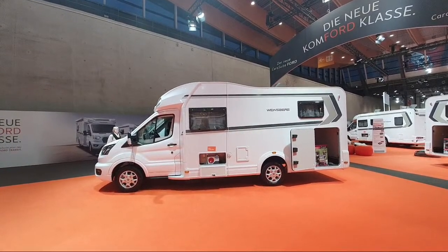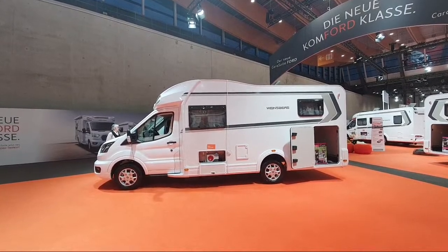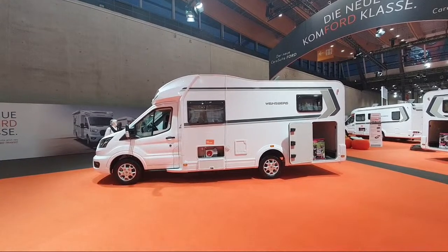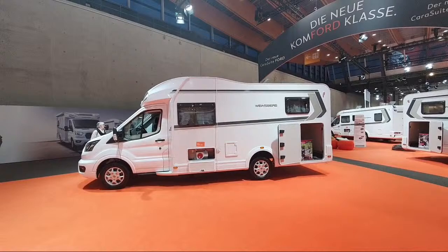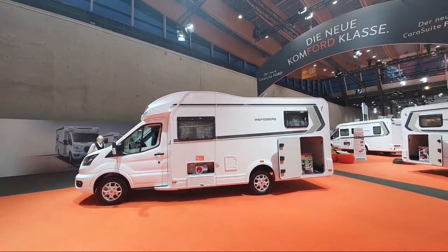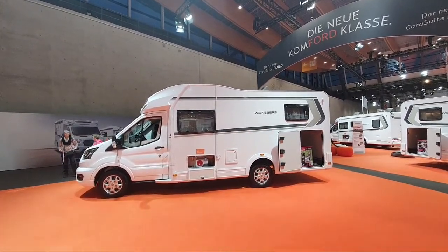Westfalia dates, I think, to 1863 or 1864, something along those lines. And Notin dates to 1921, but obviously Notin was building caravans. I think they started off building caravans. I might have got that wrong. Anyway, Notin are not here as such, so I'm unable to check that one.